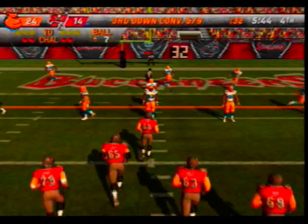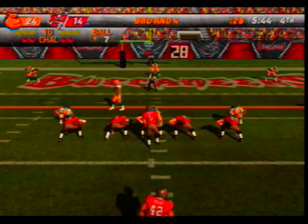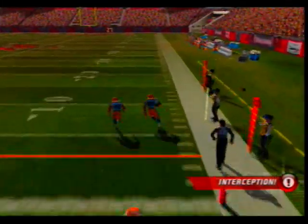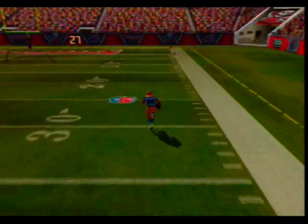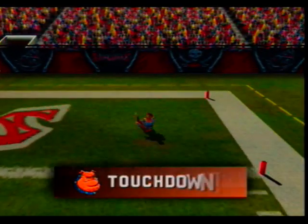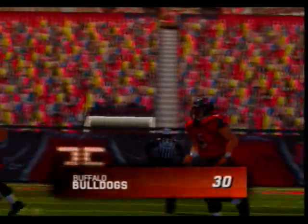Third and 4. Ball on the 7-yard line. They've done very well on third down to this point. Lobs one into the end zone. The pass is picked off. The defender with room to run. The defense forces the turnover, gets it in for the touchdown.